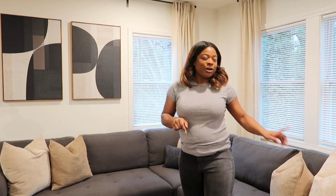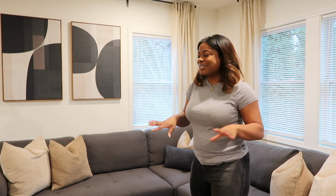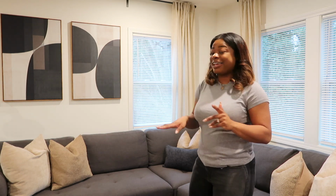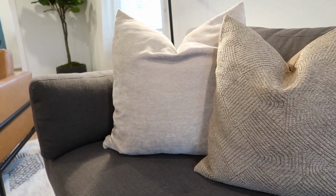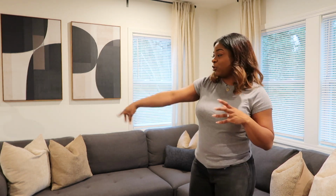Also, really quick, I want to point out the pillows on the couch are from Amazon. Do not sleep on Amazon when it comes to pillows. I had a whole pillow dilemma trying to find pillows at Home Goods, and I just did not have luck. And Amazon came in clutch, last minute. Other pillows are from Target, so I did get the bigger pillow that you see in the back from Target. But yeah, Amazon came in clutch.